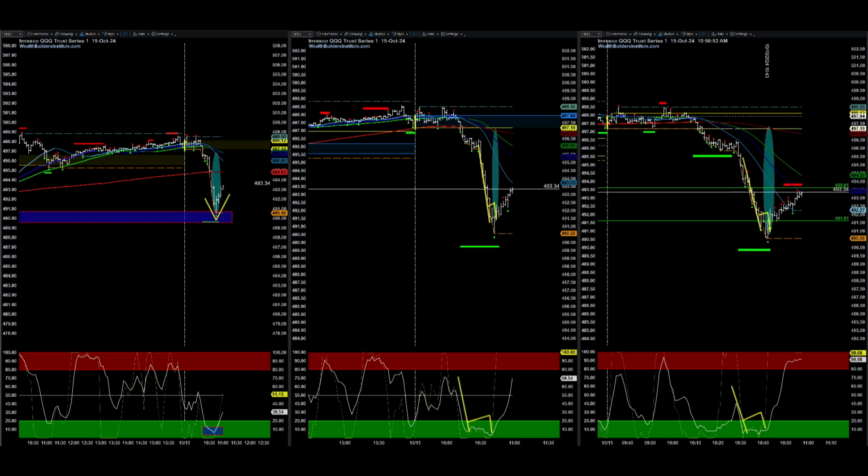And there's a $1.80 move on this setup, ladies and gentlemen. So our first trade was $1. This one's $1.80. So we're up to $2.80 on 2 trades for the day.